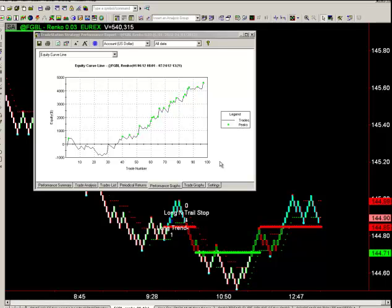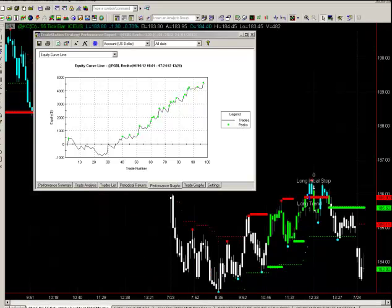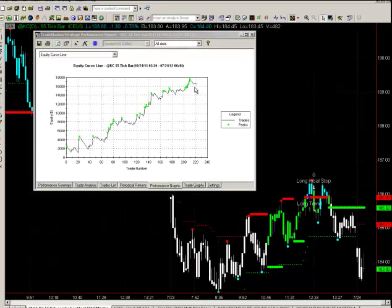Whereas our system on the Eurobond, almost up to 100 trades, only been trading for 6 months. Crude obviously is trading not as much, but you've got coffee that trades more frequently.